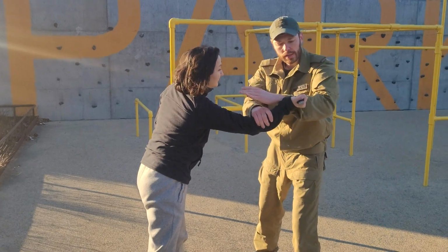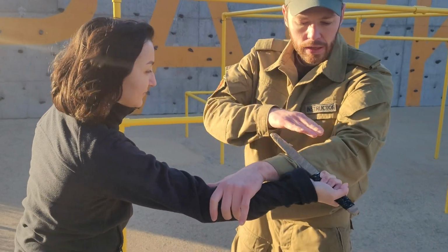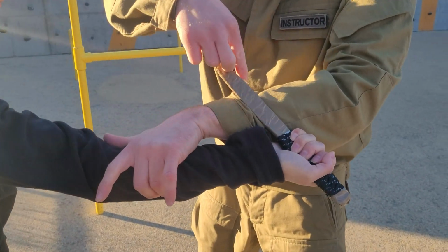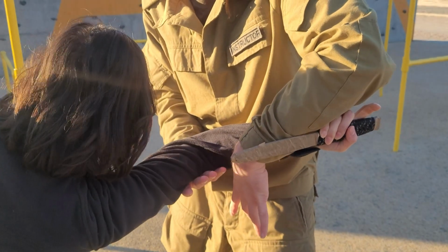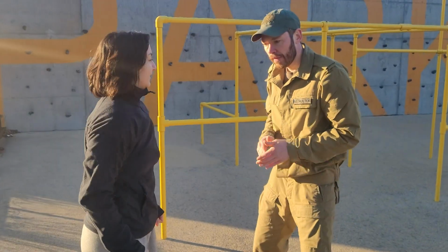Go under the blade this way, rotating, placing the blade on my forearm. Here, as you see, is the sharp edge. I'm rotating around the arm, helping with the next arm, preventing her from pulling back this arm. Once again.